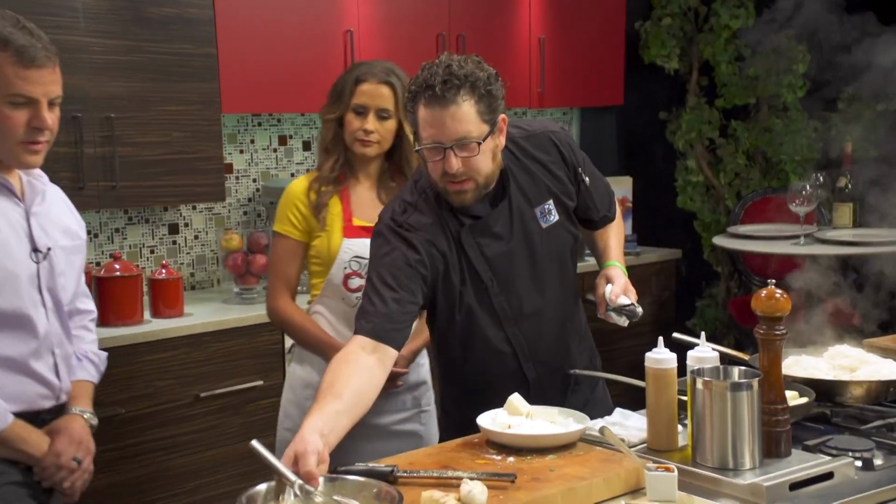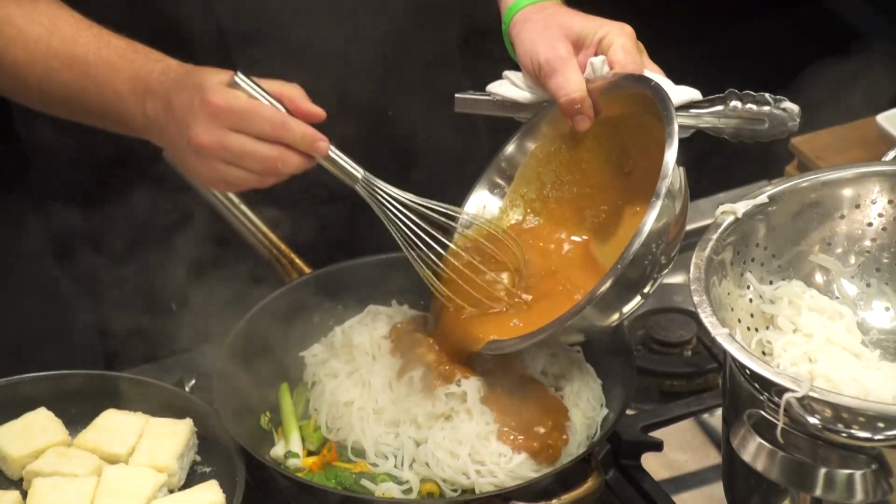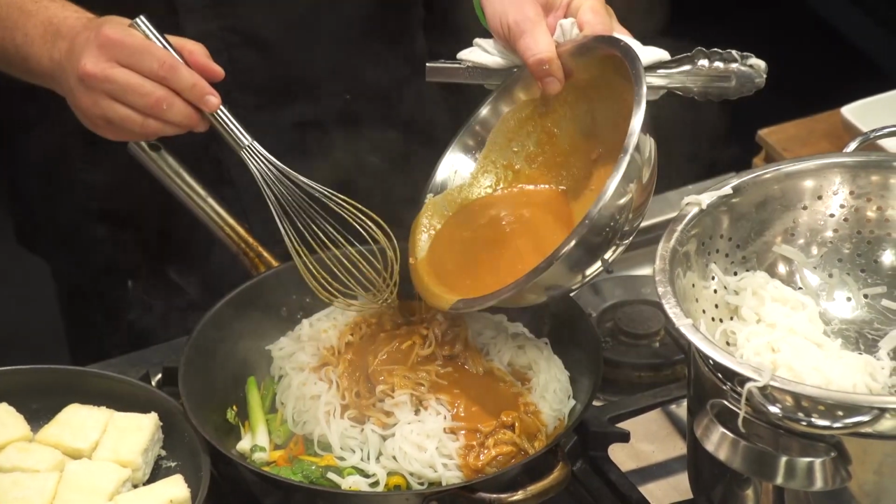And we have our sauce here that we made earlier. You can whisk that up and dump that all right in with your beautiful noodles. Lots of nice sauce. Yum.